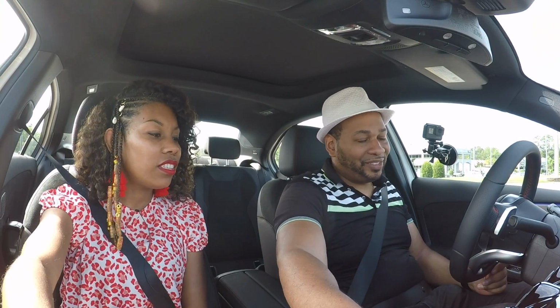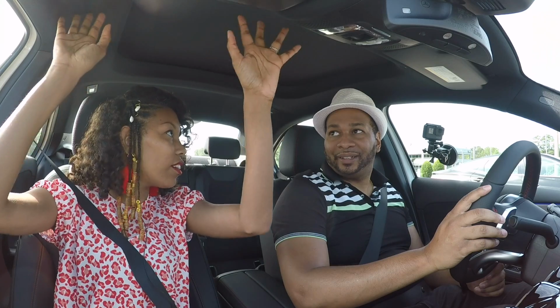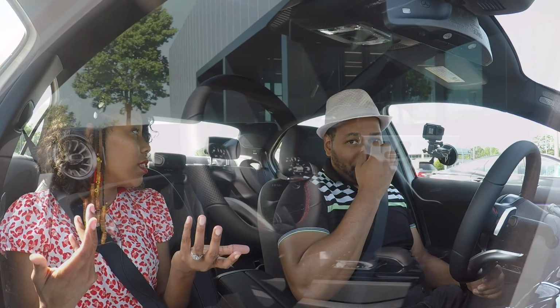I can tell soft touch materials, not leather. Right, not leather, not Alcantara, but I have some here. Yeah, you got the Dynamica inserts on the seats. So, this is pretty good. And for what I'm paying, you said it starts off at $32,800. Right, and to me that's relatively expensive.